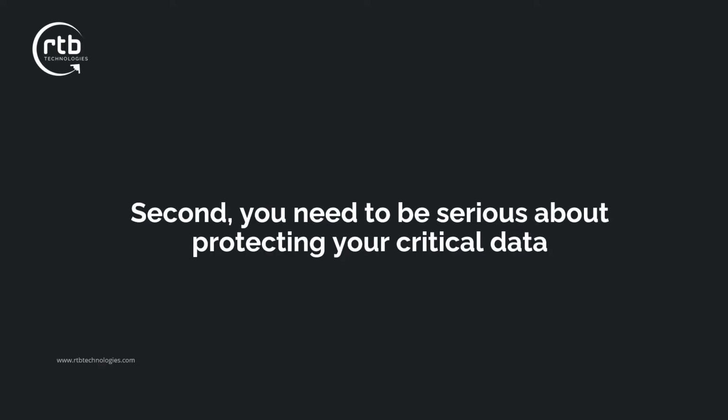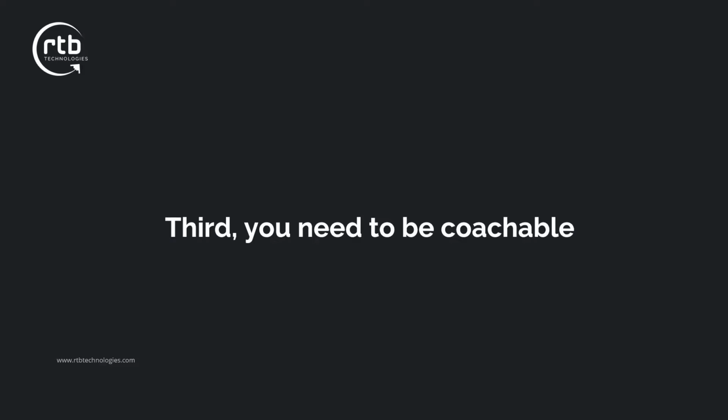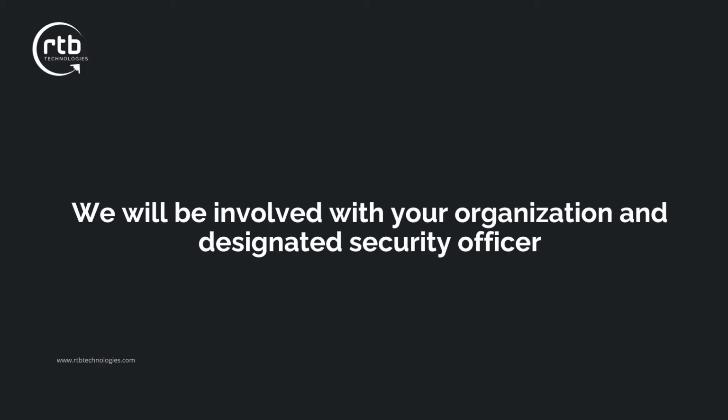Second, you need to be serious about protecting your critical data. Cybersecurity and threats are always evolving, and your environment should be assessed periodically to ensure you have the best protection available. Third, you need to be coachable. We will be involved with your organization and designated security officer. The amount of time is situationally dependent, but there will need to be multiple and ongoing conversations as compliance and security is an ongoing effort. We have come across people who say they're serious about security and compliance, but when actions do not match words, it puts all parties at greater risk.